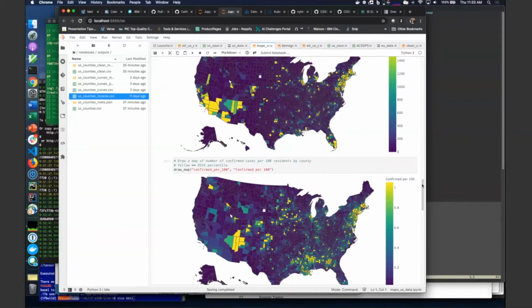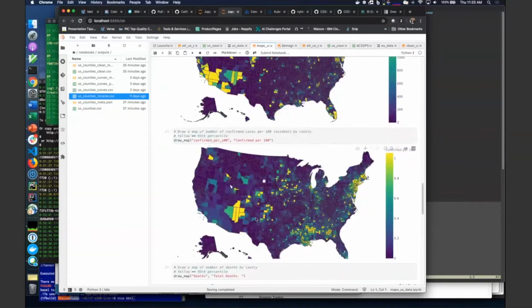Whereas if you look at the lower right here, down in the deep south, you have these sparsely populated rural areas where the absolute case numbers are not that bad, but the case numbers relative to population are actually quite concerning. So again, this is just one kind of analysis you can do, drawing maps based on this data. There's a huge variety of other things you could do. You could take this code and copy it and modify it to do other analyses, and I would encourage you to do so. But again, we're looking at a very high level view here.